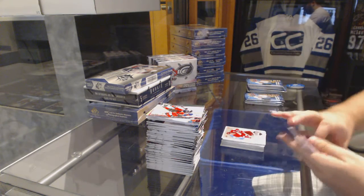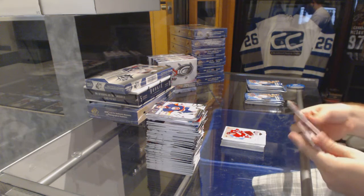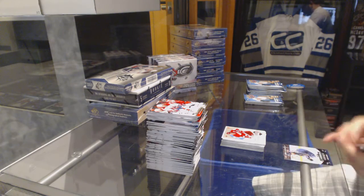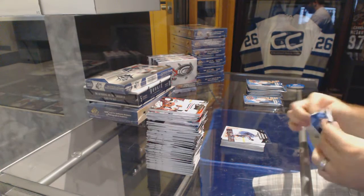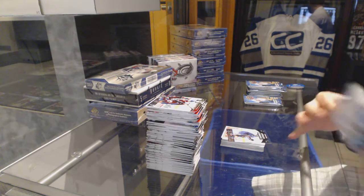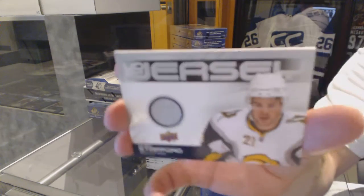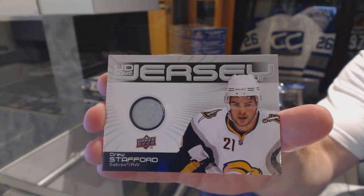Steve Yzerman, Hockey Heroes for the Red Wings. Nash and Sagan, yeah. We got a Young Guns for the Winnipeg Jets, Alexander Burmistrov. I was really hoping there'd be at least 10 to 15 in each one. We've got for the Buffalo Sabres game jersey, Drew Stafford.